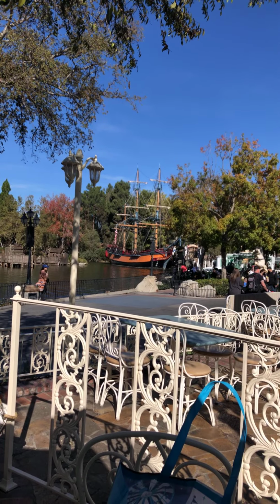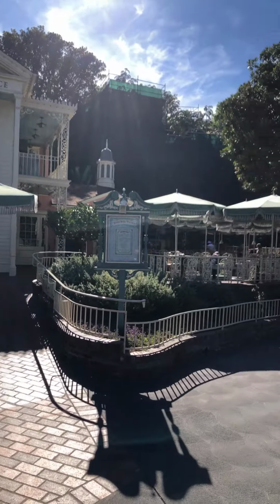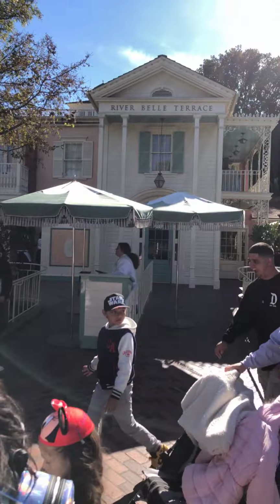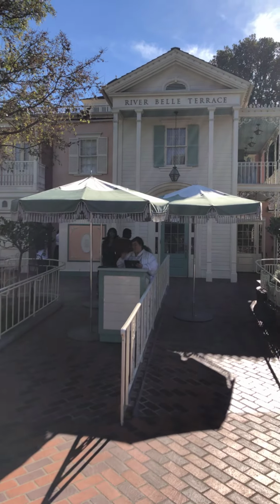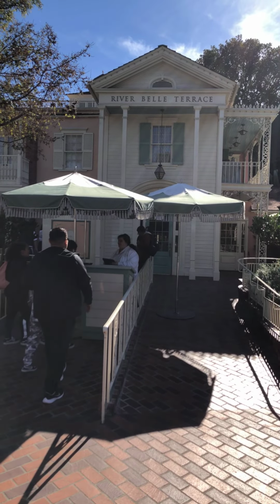Now we may be leaving. Alright, and here's the shot of the outside of the River Belle Terrace. And right now, they just started lunch, which is why there is nobody sitting down there right now. So they've just started lunch and we have just left from our breakfast. And that completes the review.